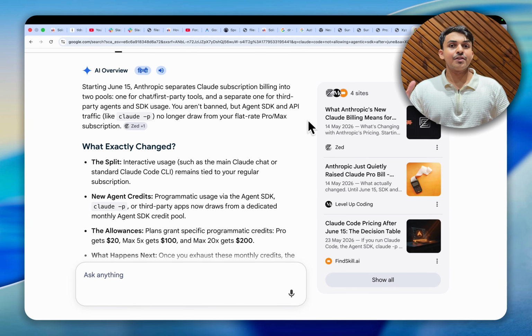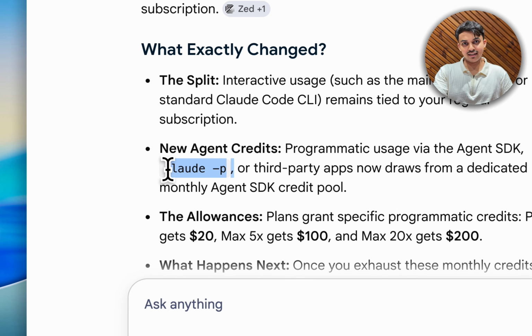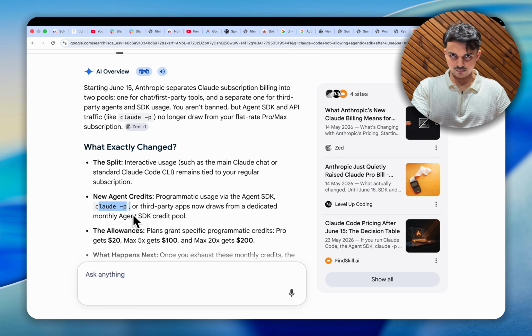So what they're saying is, okay, if you want to use $100, $200 from a chat, from a Claude desktop application or whatever, it is good. We're gonna let you do it, right? But if you want to use it as a third-party tool, even running as a Claude P, which is headless sessions, we are going to give you a dedicated pool equivalent of your subscription, right? So that means if you have a $100 subscription, we're going to give you $100 worth of API credits.